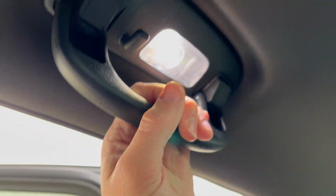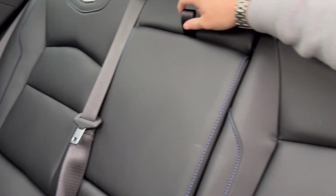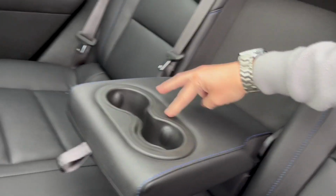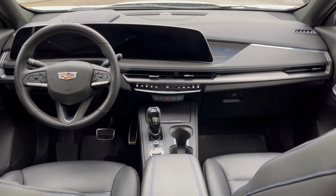Just above that, we have handles paired with a dome light, matched on the other side. And in the middle here, we can drop this down to reveal an armrest with 2 cup holders. We get a great view of this power sunroof, and here's the rest of the vehicle.